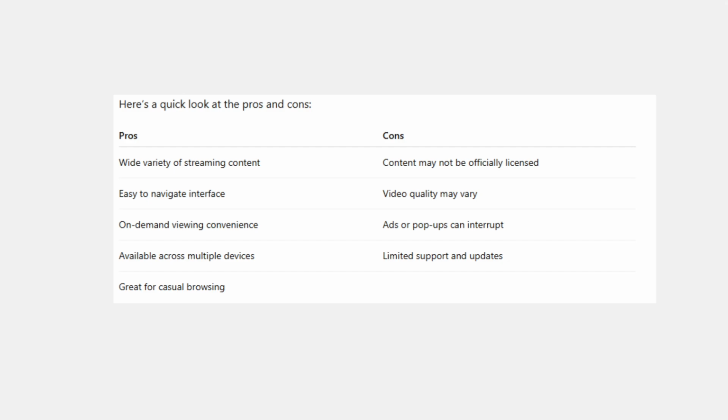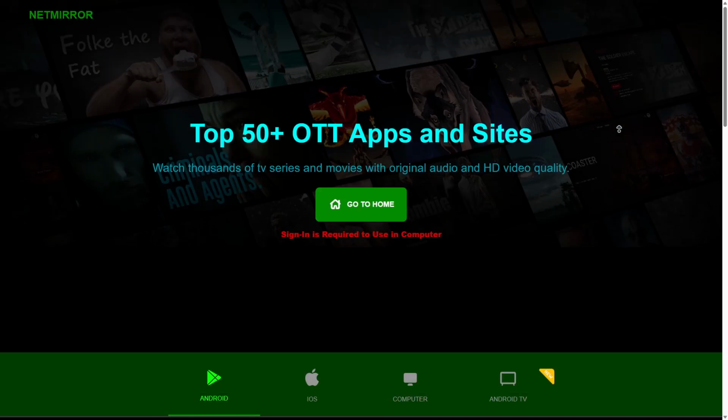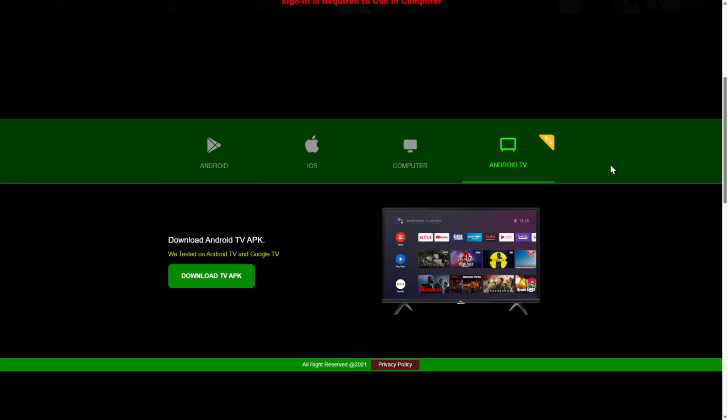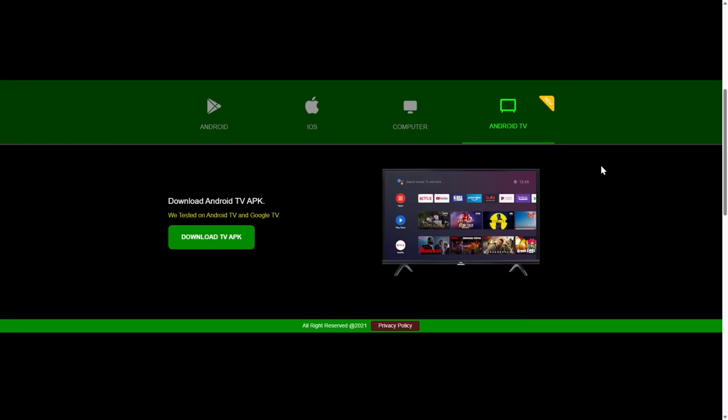In summary, the NetMirror app can be worth using if you're after a convenient way to browse a wide variety of entertainment content in one place. However, if official licensing, consistent video quality, and strong support matter to you, it may be worth comparing it with more established streaming options before deciding.